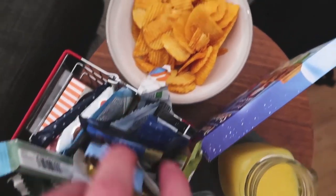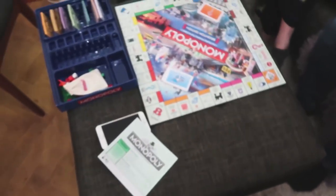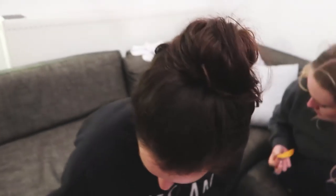Snack table. Monopoly table. Maddie table.